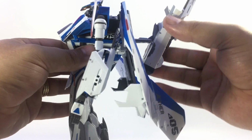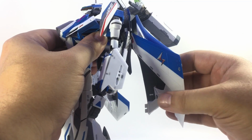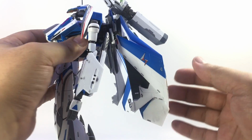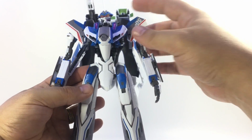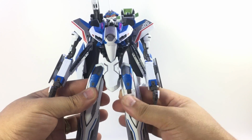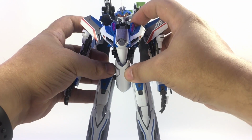So yeah, this whole assembly comes up further and sits on his back. You fold these panels all up, fold the fins up. These just kind of sit on his backpack. He does have a bit of a backpack, but it looks like wings, so that's cool. Something is still off on his leg. I'm not sure what, because he wanted to lean to the right. There we go.